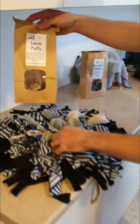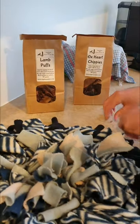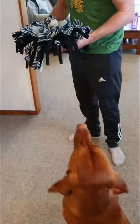These are his favourite treats: lamb puffs and ox heart. Are you ready? Sit. Sit. Good boy, wait. Go on in.